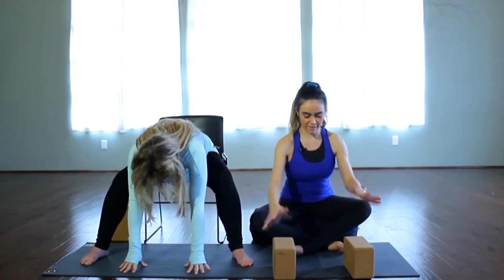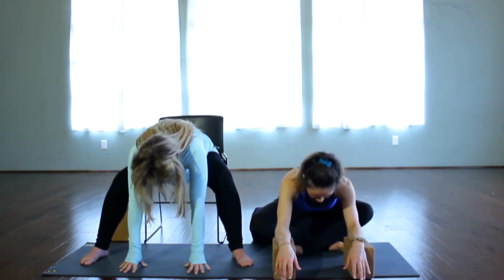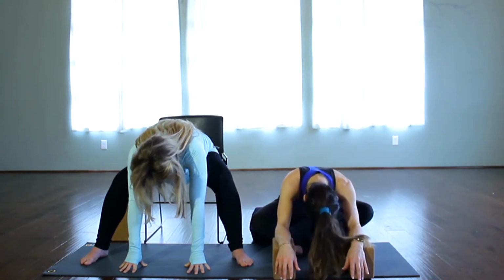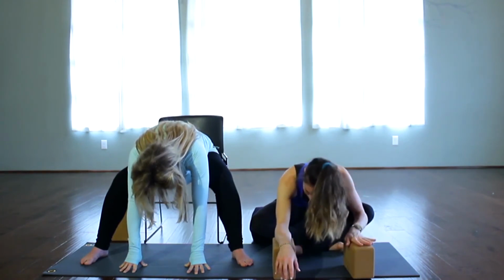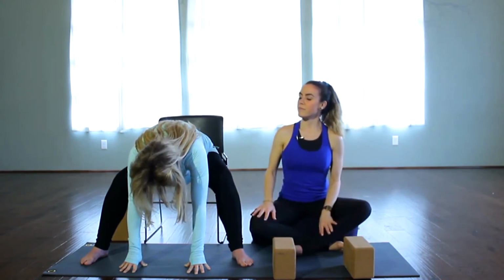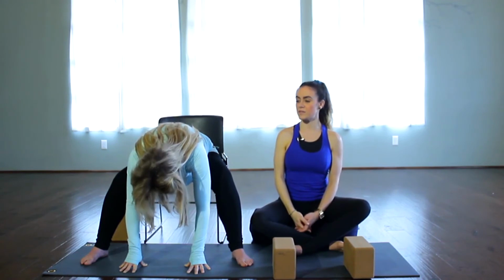Keep the knees wide enough for baby. Take the hands or the fingertips down to blocks or the floor. Relax the back of the neck. Begin to feel the decompression behind the cervical spine, and noticing the crown of your head reaching down towards the ground.